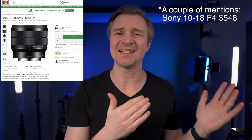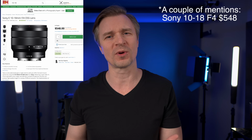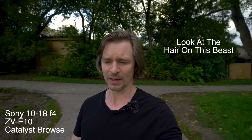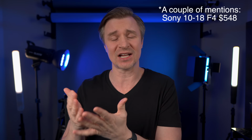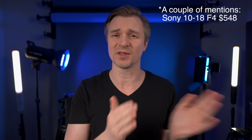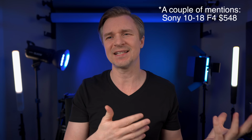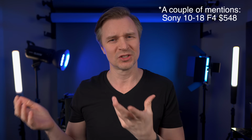Now there is an older Sony wide zoom lens, and that is the 10-18 f4, and that lens is just not quite the performer that these other lenses I mentioned are. It's a little bit softer. However, that is still a good lens, and it's actually optically stabilized. So if you don't have an FX30 or a ZV-E10 with that active stabilization, let's say you have the a6400, then the lens stabilization of that 10-18 is probably going to be good for you.